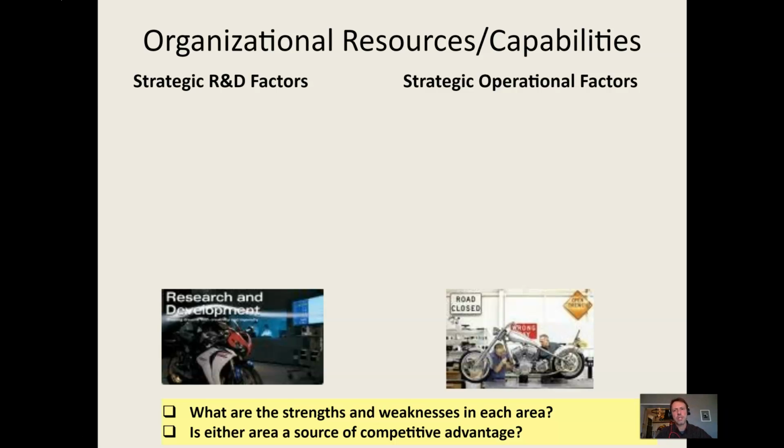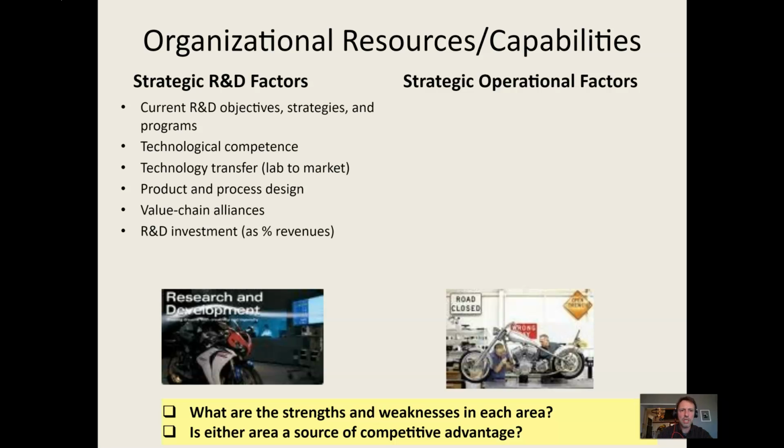So I'm going to talk about organizational resources and capabilities. These hit a number of factors that we cover a little bit in our program. You can do master's degrees to some level in many of these areas, but we need to understand what are the unique resources and capabilities of any company we're looking at. And so around R&D, what is true? What are the current R&D objectives, strategy, and programs? What technological competence do they have? How are they transferring that from what they've created in their R&D lab to get it to products and market? What's the product and process of their design?